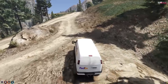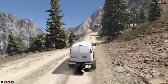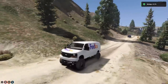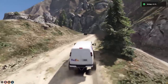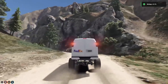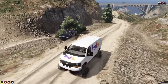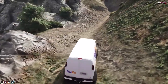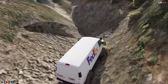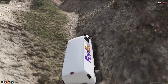A little bit of a situation update. The cops are behind me, which is fine. I still very much should be able to escape them. At the end of the day, I am in a lifted FedEx truck. He's reversing into me. No, I'm not. Oh, here we go. Off-roading capabilities. Let's see what this van has.